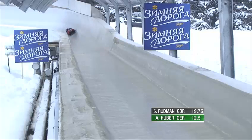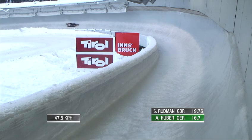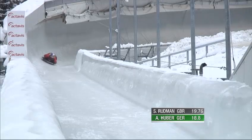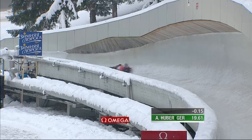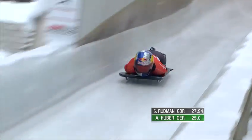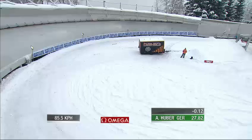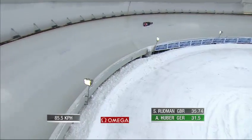Really slow here at the top of the track. You're really just breathing on and off of these corners. A little faster start, a little higher speed than Shelley Rudman. And that's the kind of speed that's going to continue to build. She's only going to pull away from an athlete like Shelley Rudman with the increase in speed at the top of the track. And getting a little sideways on the straights, 85.5, slower than Shelley now.